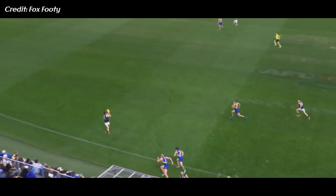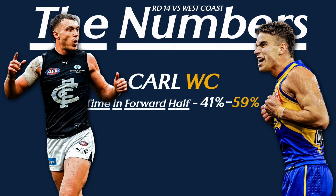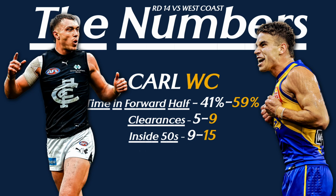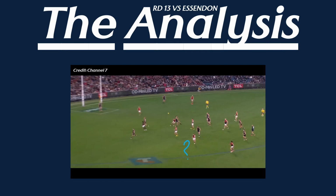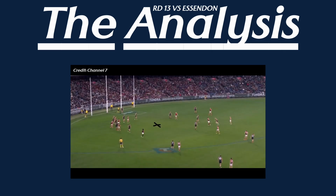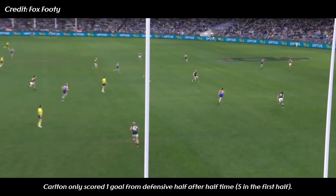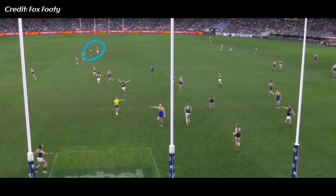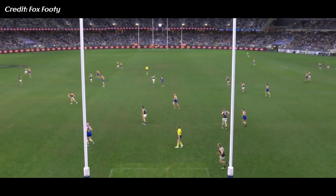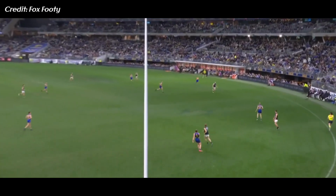To paint a picture, the Eagles spent more time in forward half in the third as they collectively lifted, getting more inside 50s as well. We mentioned last week, deep entries by the opposition chop Carlton off at the limbs, and with that being more occurrent, Carlton's scoring from defensive 50 dried up, as they utilised the boundary line more so. This indicated a state of play that didn't optimise Cincotta and his method of involvement in the first half.